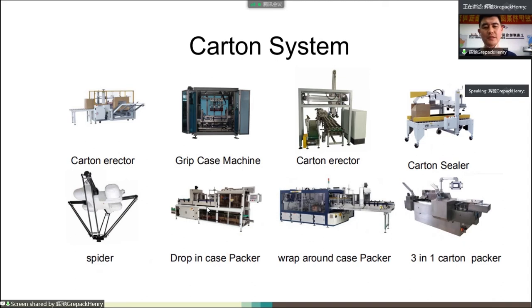Yes, we have the basic idea because we have formed the carton. We need a machine to open this carton, make it ready, seal the bottom, put the product inside, fold the top part, and seal it with tape. That's how we finish the system.